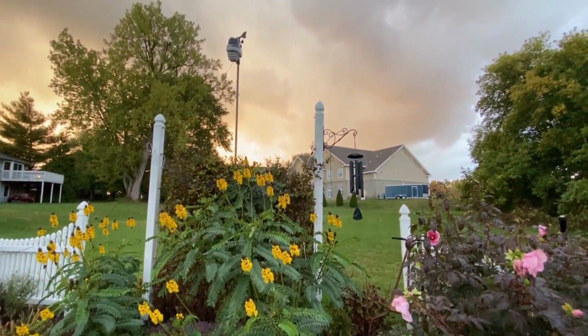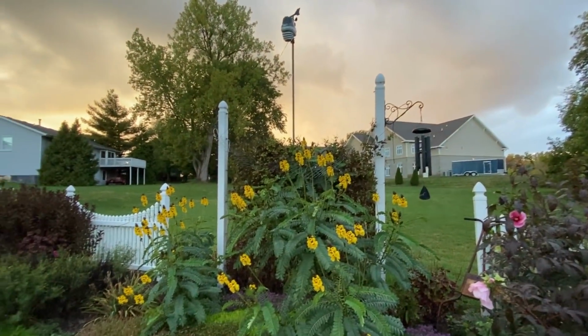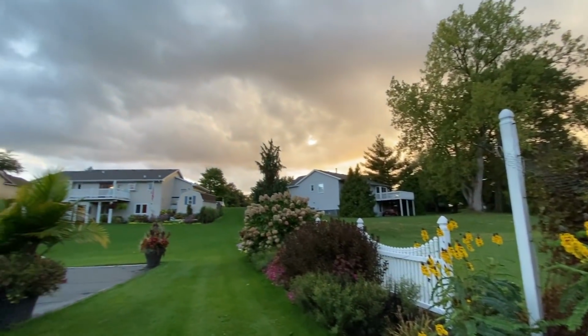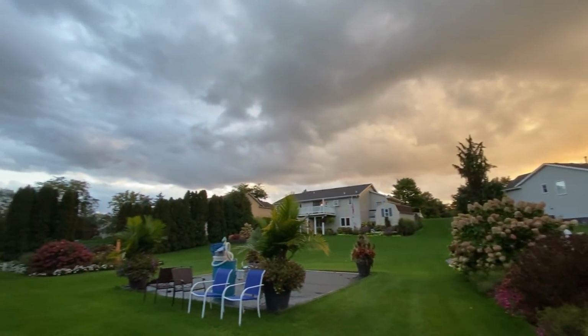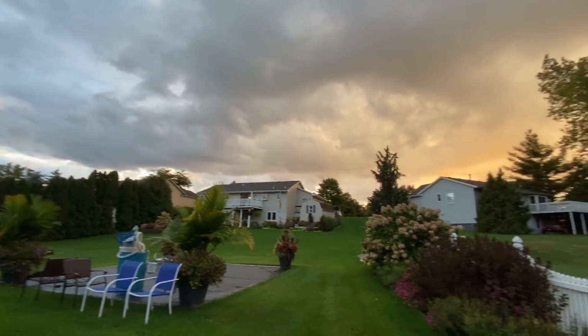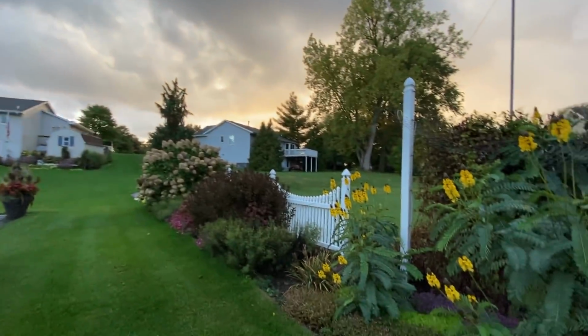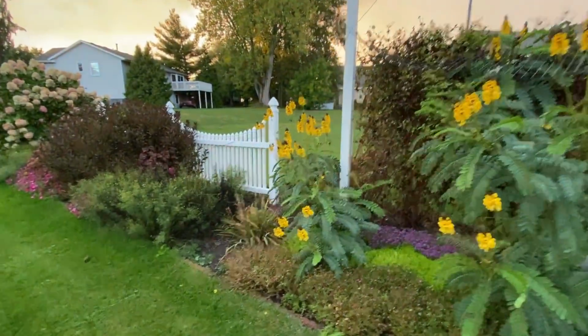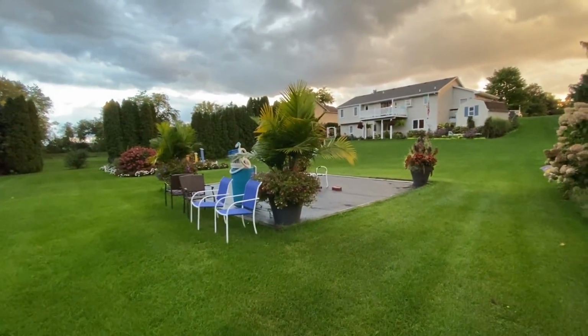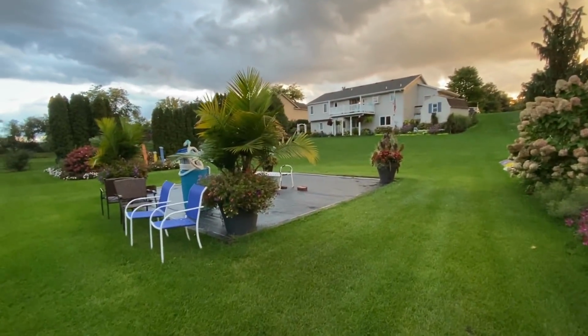So look at that sky. It is looking a little bit scary out here. Not really scary, but I'm gonna get dumped on with rain here any minute. So, all right, we're gonna be cutting to the chase. We're almost to the end anyways. So one thing you'll notice, the pool is gone. That thing went green and I was done with it.